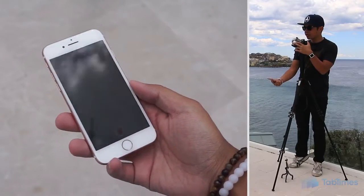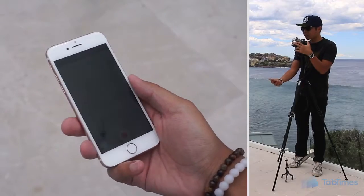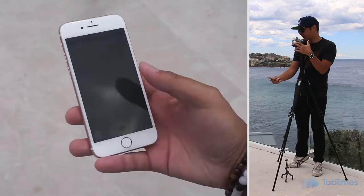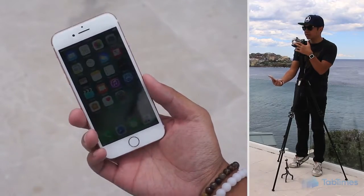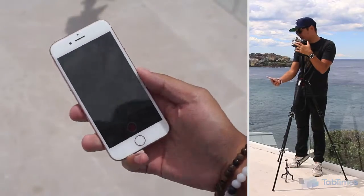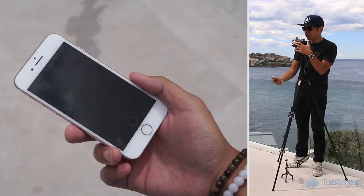All right, like I mentioned before, it is one little quirk that after we drop this phone, I can't press stop to stop the recording. I gotta go to home because of the haptic feedback home button. But as you can see, everything is fine. I'm still able to use it, and I can always go back into the camera like I'm doing right now, hit record, and everything is still dandy.